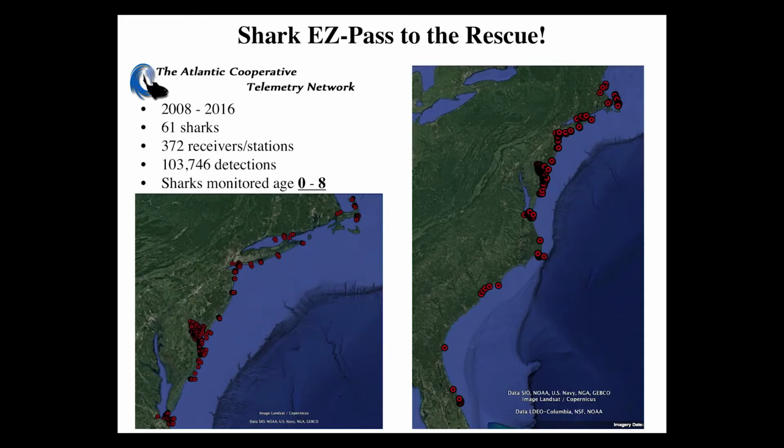So fortunately, the shortcomings of the satellite tag component of the study were more than made up for by the data that we retrieved on long-term movements that was generated by passive acoustic telemetry, or the good old shark EasyPass system that we used to study the sharks in PKD Bay.